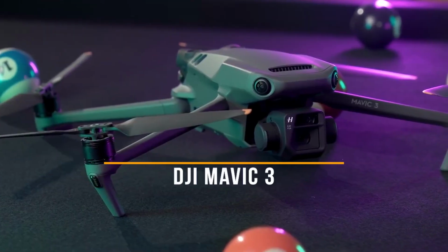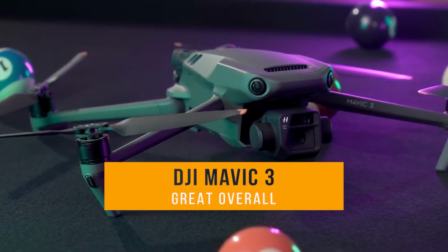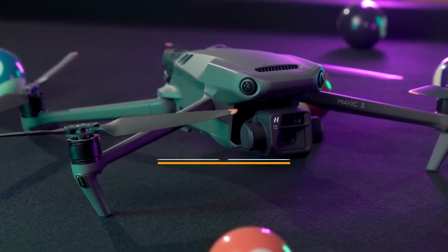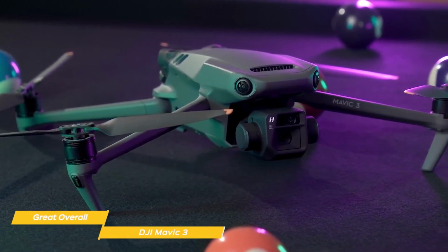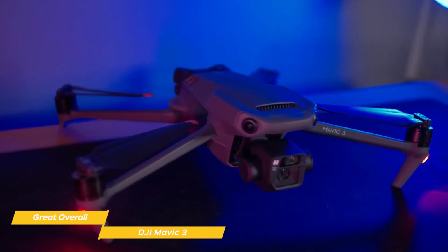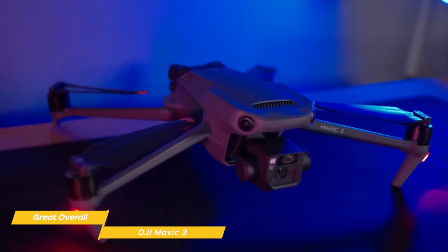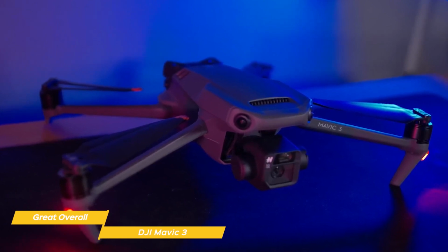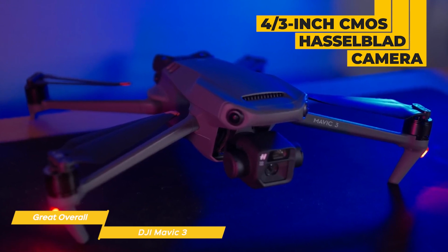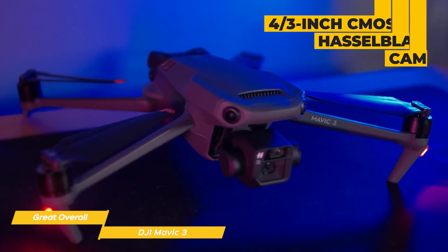Next up, the DJI Mavic 3. The DJI Mavic 3 is simply a great overall drone I think a lot of people will like. When stowed, the Mavic 3 is pretty compact, making it easy to take with you. It deploys with longer arms that can accommodate slightly larger propellers, which results in smoother, quieter flight. The camera module houses a powerful dual camera system, made up of a 4/3-inch CMOS Hasselblad camera for spectacular cinematic detail.